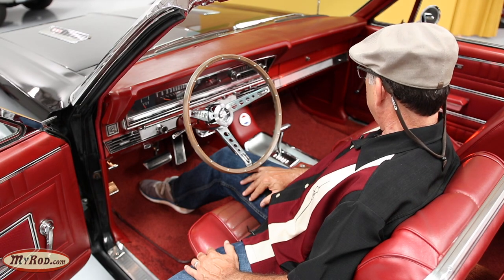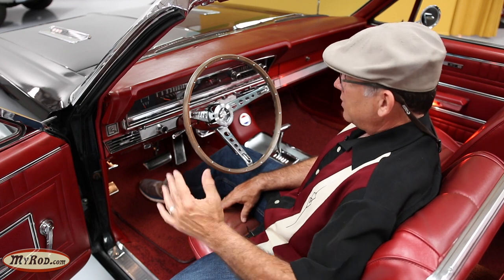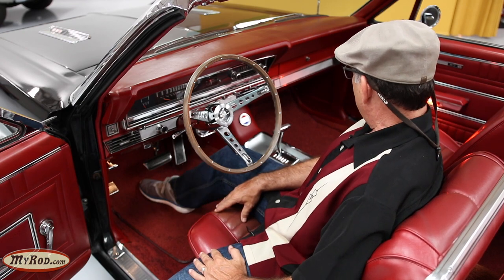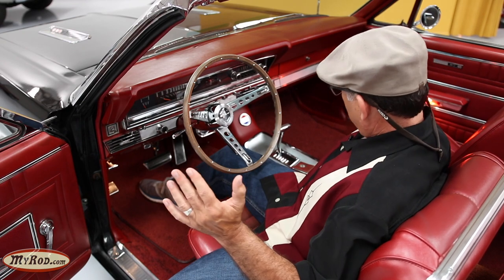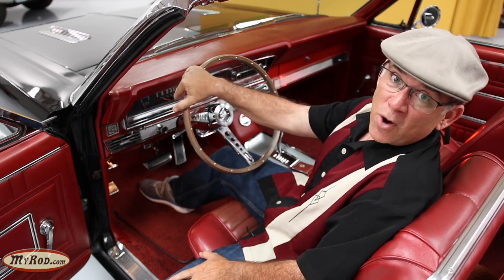It's very, very impressive. This car was special in every way, and very rare in 1966, and all the more rare today. Well, let's start it up. Let's listen to the motor, let's listen to the exhaust, and let's go for a test drive.